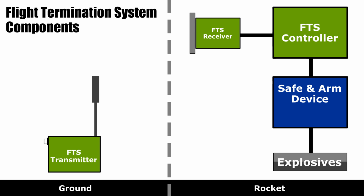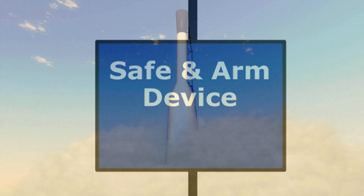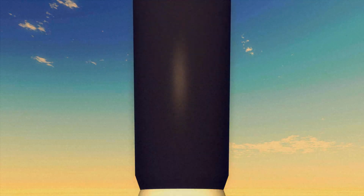So we've covered the function of the FTS transmitter, FTS receiver, FTS controller, and the explosives themselves. The last thing to cover is the safe and arm device. Flying a rocket with an explosive attached to its fuel tanks requires safety on a different level.